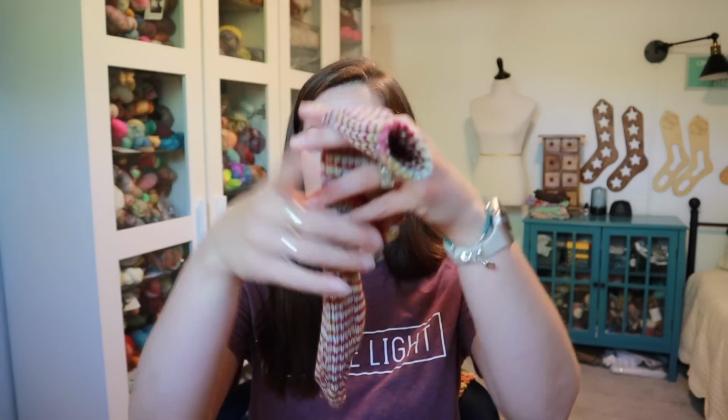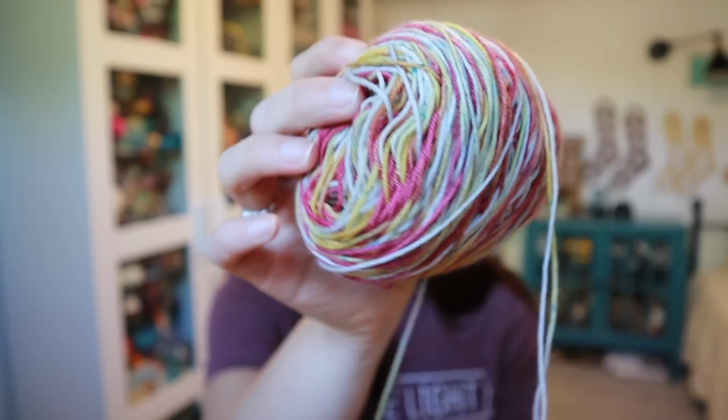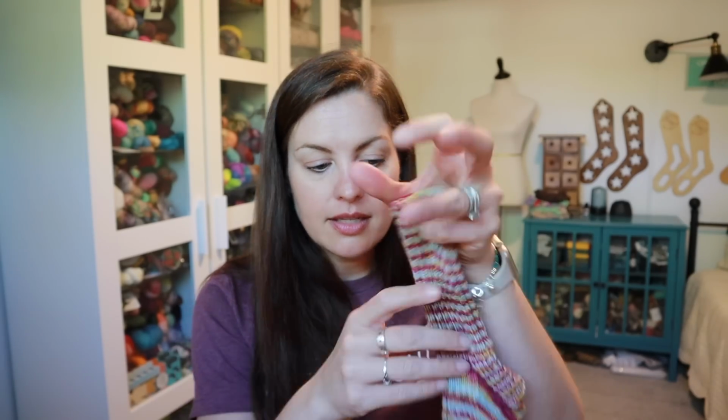But his socks, I have one done. It's a ribbed sock, so it looks a little funny, but it's very stretchy. The yarn I'm using is Leap of Faith yarns in the Spark colorway. There it is in the cake. Like I said, one is done.